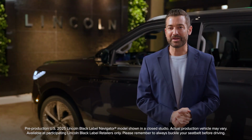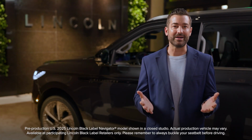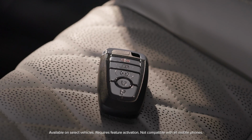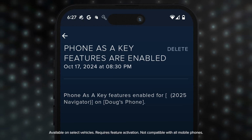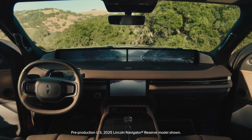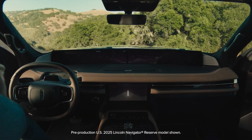Lincoln vehicles offer the convenience of setting personal profiles to customize the driver's experience with their individual preferences. Personal profiles may be paired and linked to a physical key fob and also phone as a key. So when you enter the vehicle, all the settings are exactly how you prefer for your driving enjoyment. No need to keep moving seats and other settings for different drivers every time you get in.